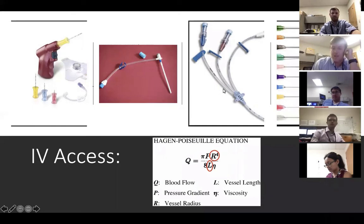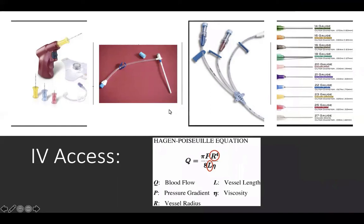So if you are going to do central access, the device right here beside the IO is what you call a Cordis, and you can place that. As you can see, it's pretty short and it's fat, so it's really good for getting blood products or any other fluids in there really quickly.